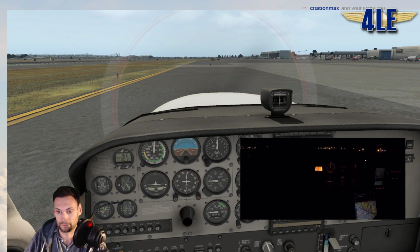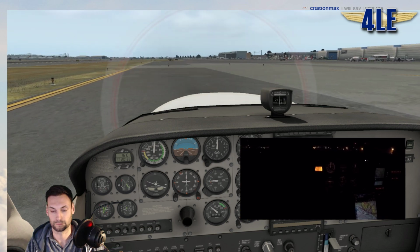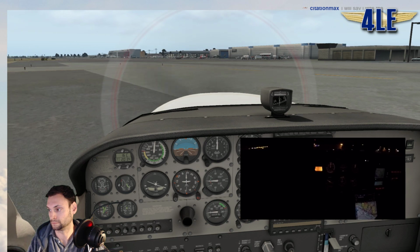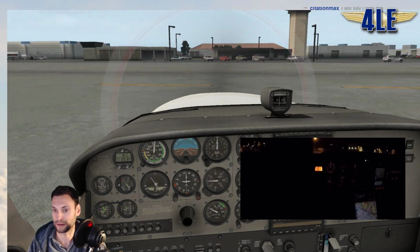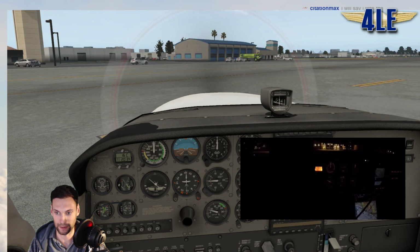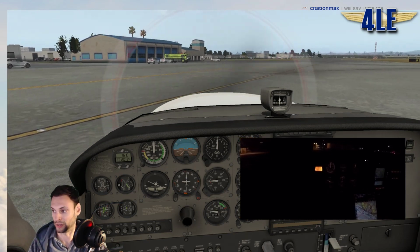Cool. Right's clear. Don't take off. This is my first real full night flight. It's not the first night hours that I've logged, and it's not the first time I've been up at night, but it's my first real night flight.